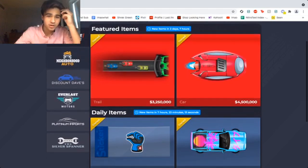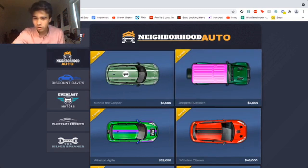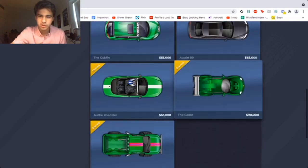Then we have the 5 dealerships here: Neighborhood Auto, Discount Dave's, Everlast Motors, Platinum Imports, and the Silver Spanner. And if we check out all of these, Neighborhood Auto, which is the one for being cheap, has a lot of starter cars. Basically the starter cars and not really that expensive ones, including the Gator, which used to be an achievement car, but then the achievement got removed because you couldn't get it anymore. So now basically it's a bunch of really cheap cars.